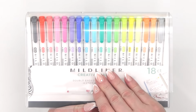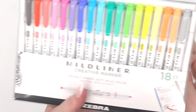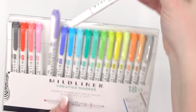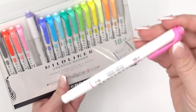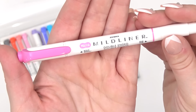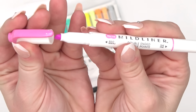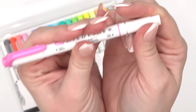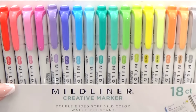Next up, markers. And you guys, this is the first year that I haven't gotten Mackenzie the traditional Crayola markers. She's a little bit older now, so I decided to get her a nicer set of these midliner pens. And these ones actually are double-sided. So on one end you have sort of a thicker chisel tip, and the other one is more of a fine point tip. So these are super cool. I'm not sure how washable they are, so hopefully she'll like them and they won't make a mess.